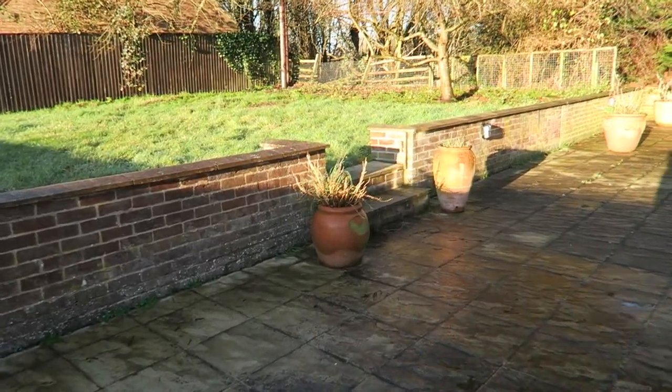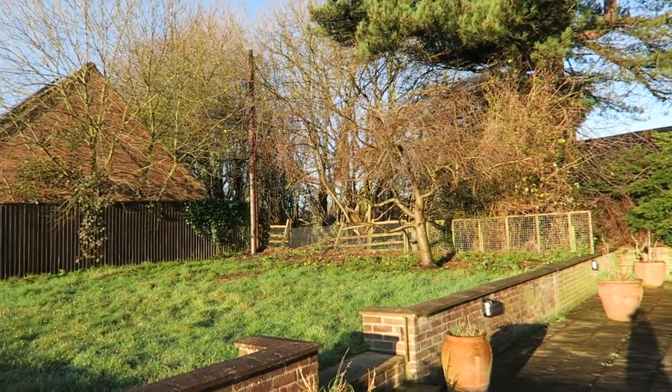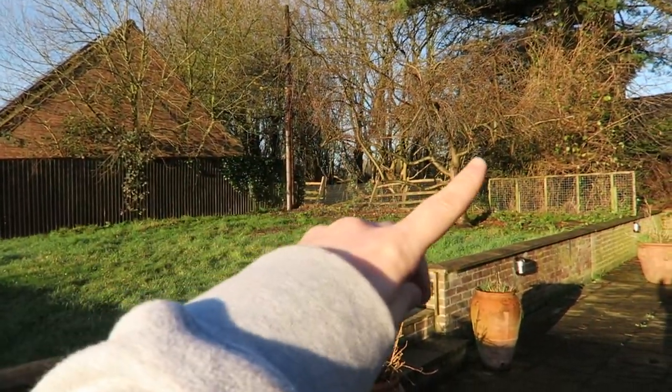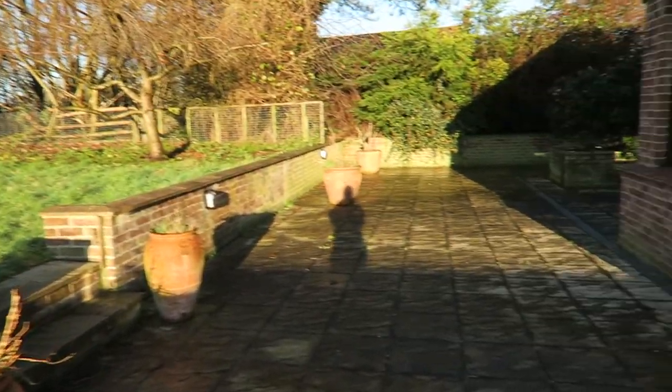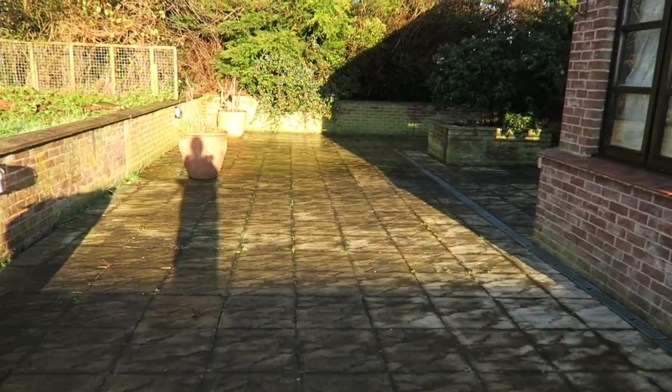Trying not to slip over. Oh, looks like Dad's cut back the bushes. Last time I came here, there was loads of bushes. Or was there? Maybe it was leaves. I don't know. I can't remember.